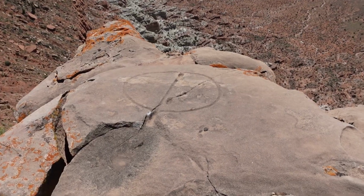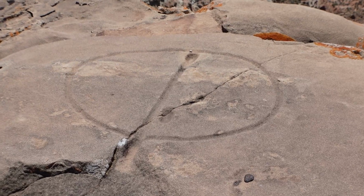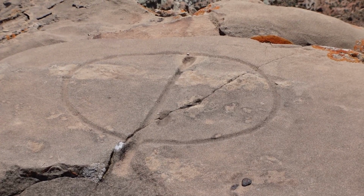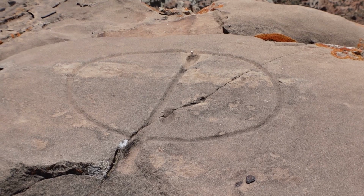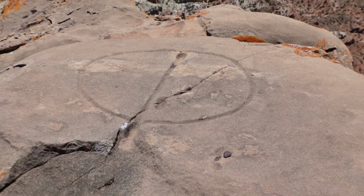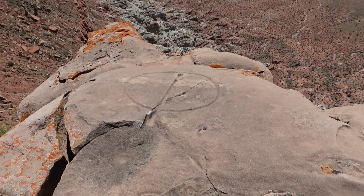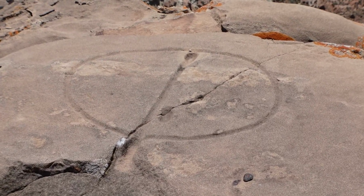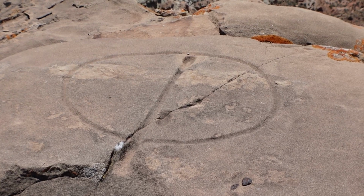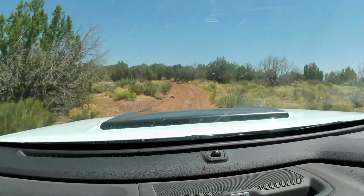Water glyphs are a reoccurring type of petroglyph that's commonly found in the American Southwest, but mostly in southern Utah and northern Arizona, so basically along the Arizona Strip area. These are believed to be pointing to where a water source is located. And unlike most petroglyphs, water glyphs are carved into rock that is horizontal on the ground, typically on a cliff face. After admiring the water glyph for a while, we continued back on the trail to continue our loop.